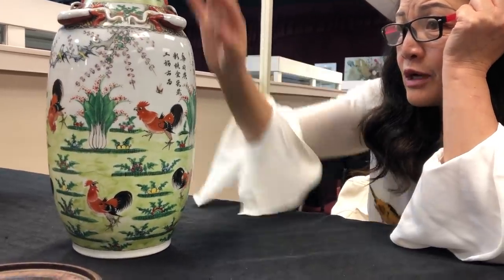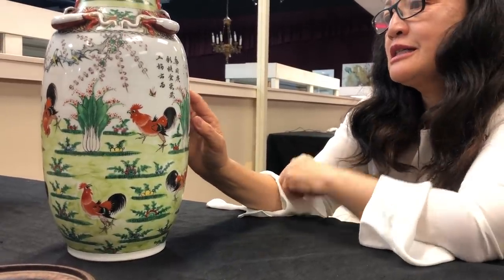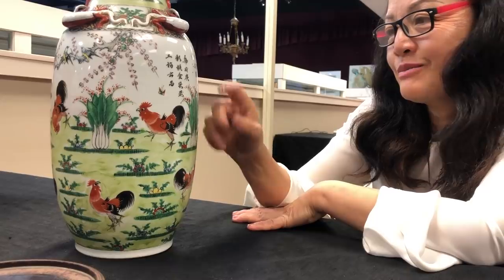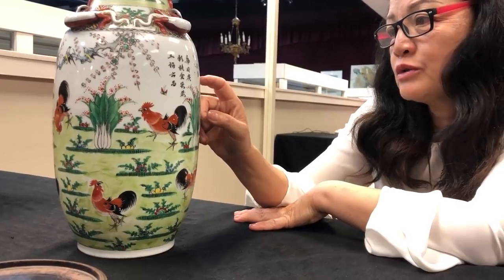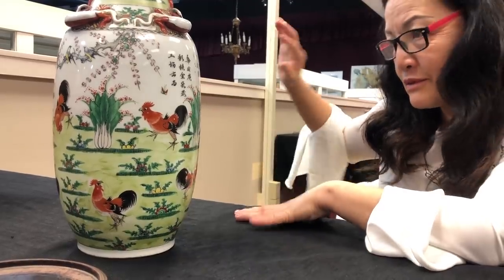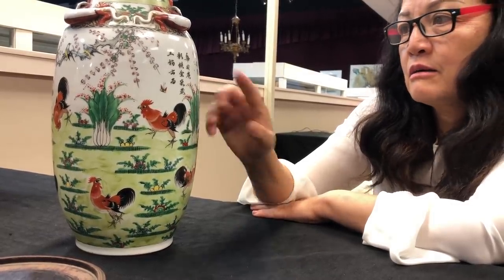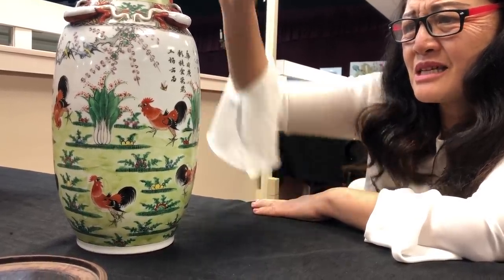Oh, okay. It's more like a birthday celebration. You wish somebody blessings and happiness. It's as great as the East Ocean. This phrase is very typical for birthdays. May the longevity be compared to the East Ocean and South Mountain. And they mention, I cannot read it very well, a pine tree, which usually means a very long age. It's a birthday celebration piece.